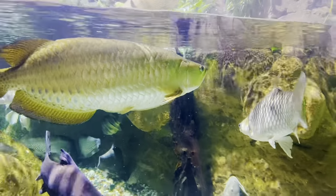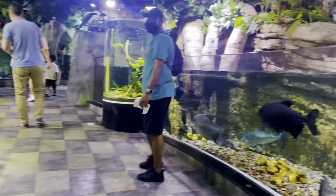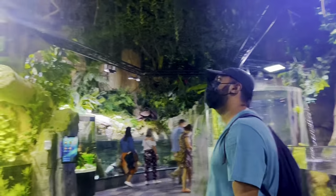We also got to see a wide variety of fishes, varied in sizes and color, all around the place. It was nice to read about them in the small info plates beside all of the tanks.